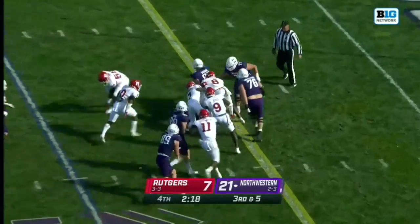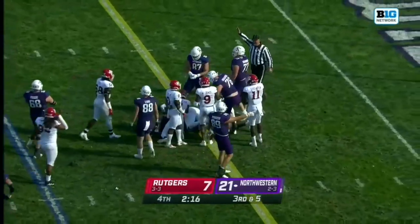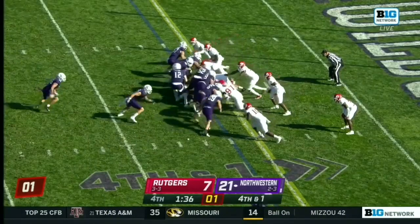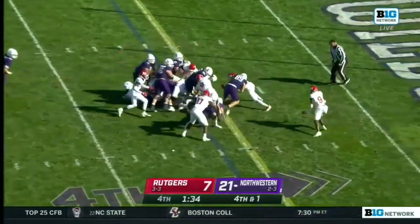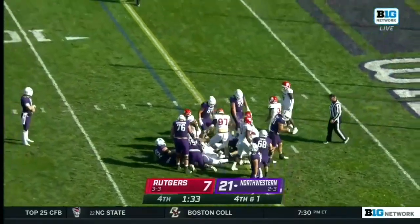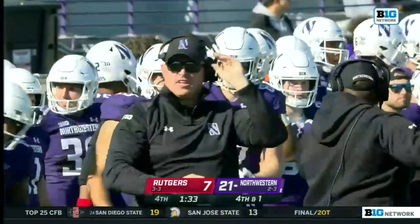Hull driving and very close to the first down. They need the 5-yard line. I don't think he's there. This is 4th and short. Ryan Hilinski will turn. Hull hit by Tyshawn Fogg, but enough to drive inside the 5-yard line for the first down.